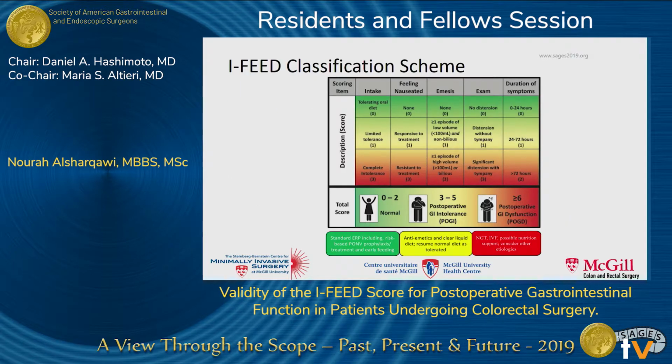The IFEED classification scheme involves 5 elements: intake, feeling nauseated, emesis, physical exam, and duration of symptoms, each being scored 0, 1, or 3, depending on the severity. And this categorizes patients into the normal group, the postoperative gastrointestinal intolerance group, and the postoperative GI dysfunction group. Furthermore, each category is supplemented by a proposed management plan. However, this scheme has yet to be validated within a clinical or research context.